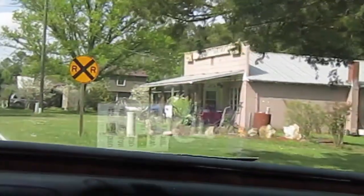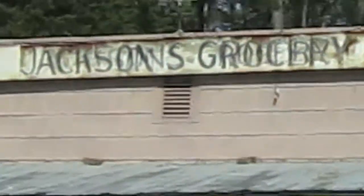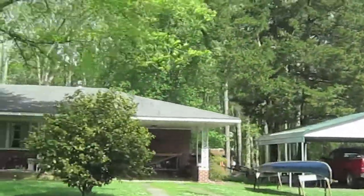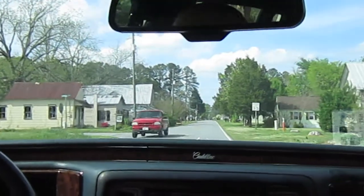Okay, catch the top of this because that is Jackson's. That is Jackson's grocery. Yes, I thought it was further back, but that's what it is today. And I remember when that was built. I've been there lots of times.